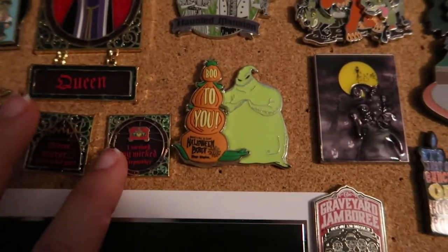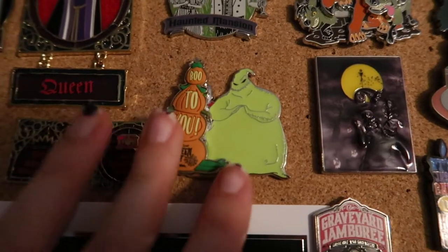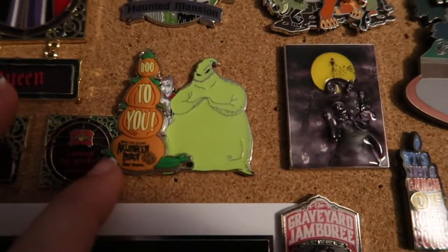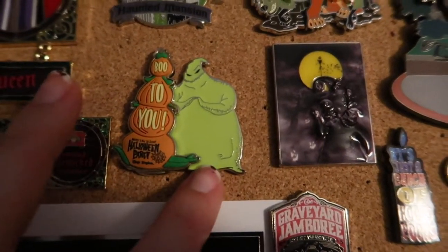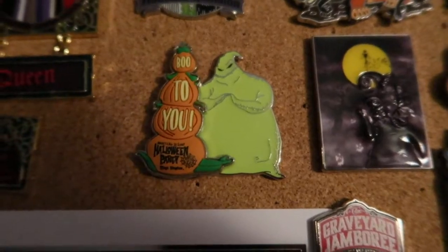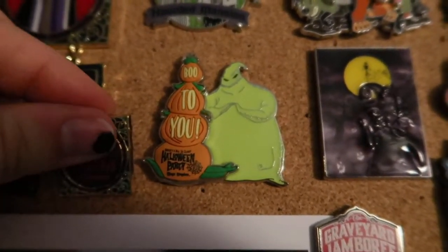This next pin is Oogie Boogie. He also slides open. This other pin is sort of impeding it, but you can see Lock, Shock, and Barrel there, sort of hiding out. It pulls out more, but there we go. You could see them there. And yeah, that's from Mickey's Not So Scary Halloween Party of this year.